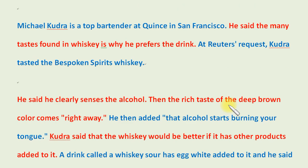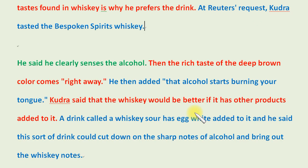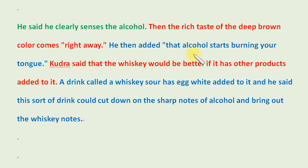Michael Kudra is a top bartender at Quince in San Francisco. He said the many tastes found in whiskey is why he prefers the drink. At Reuters' request, Kudra tasted the Bespoken Spirits whiskey. He said he clearly senses the alcohol. Then the rich taste of the deep brown color comes right away. He then added that alcohol starts burning your tongue.